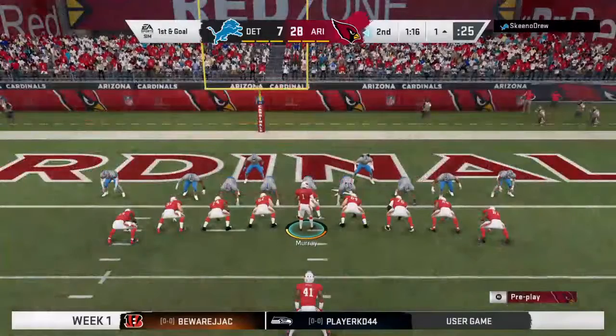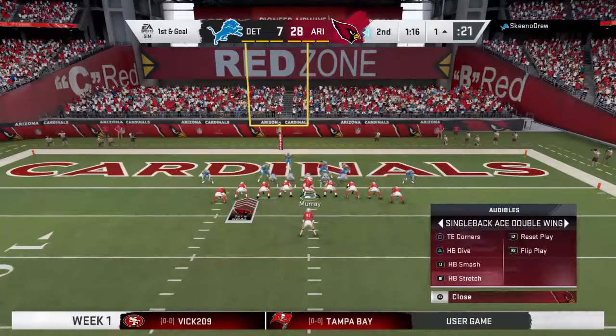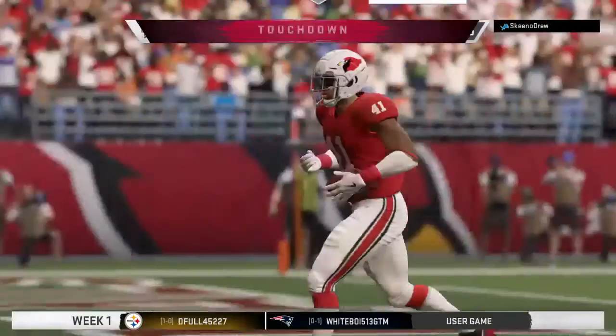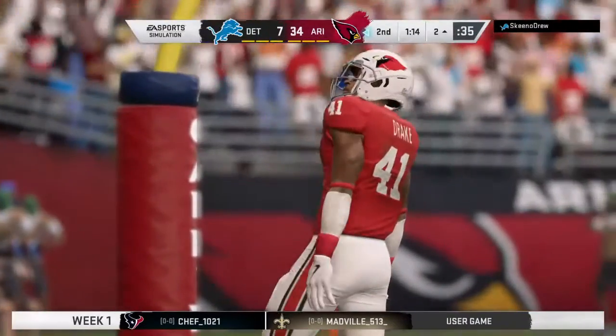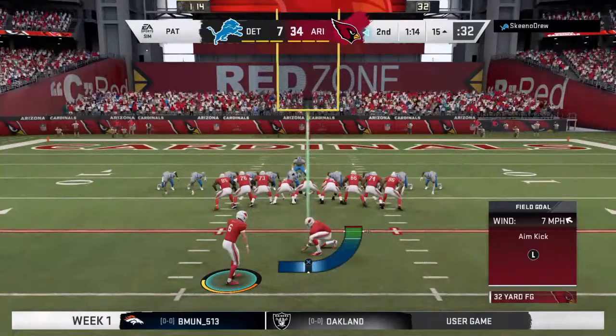A chance to really cap off a big first half here as they come up on 1st and goal. They'll try and pound it in with Drake. And he is in for 6. Touchdown, Cardinals. Kenyon Drake taking it in. And the Cardinals push further out in front.